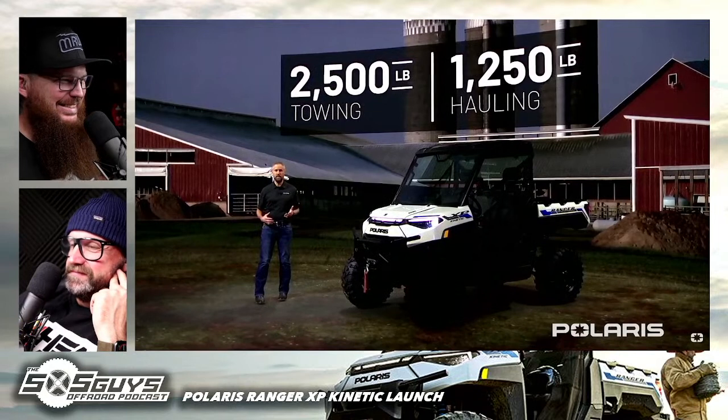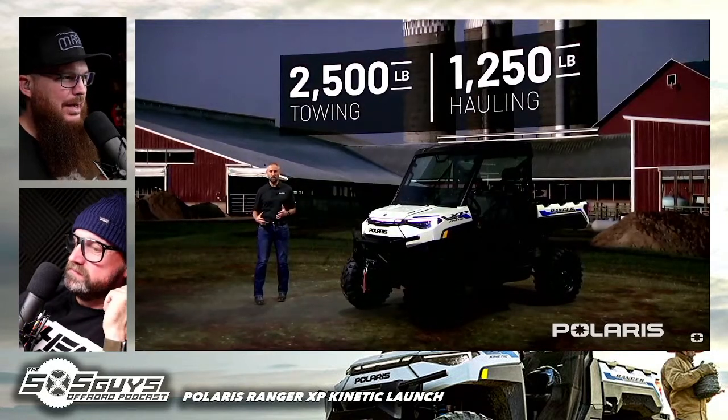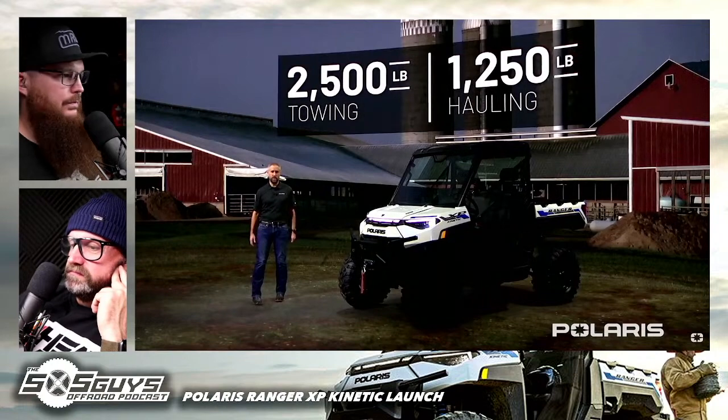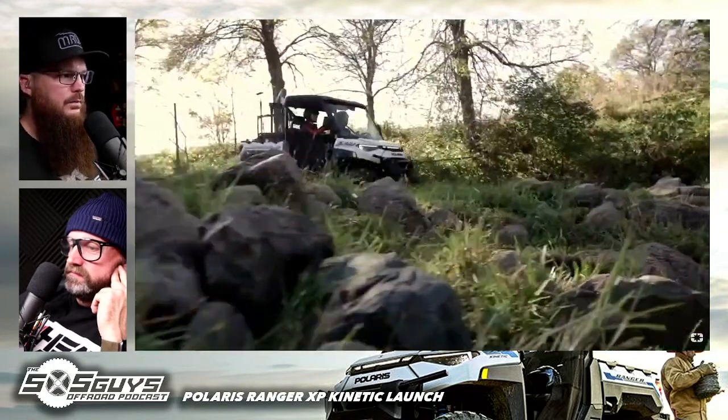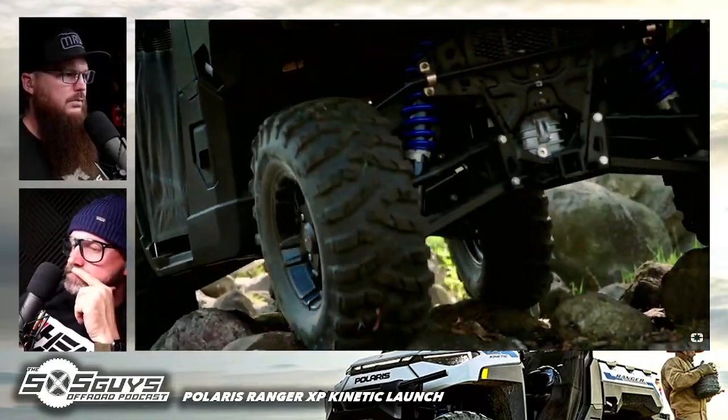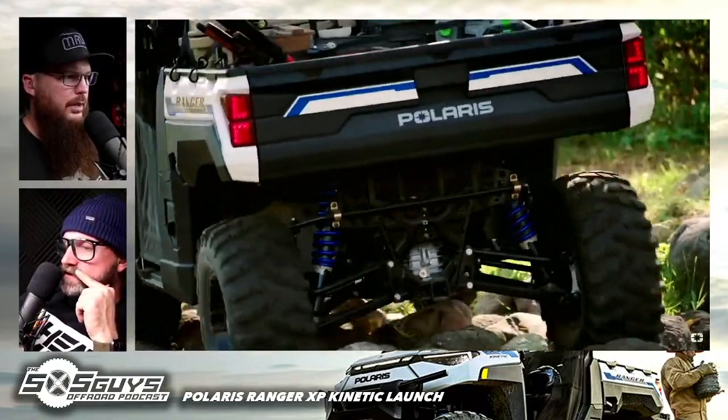All of this combined means you can confidently tow 2,500 pounds, haul more, 1,250 payload, even in the toughest terrain. 2-inch receiver on the back. XP Kinetic delivers the off-road capability and smooth ride you've come to expect from Ranger. It features a class-leading 14 inches of ground clearance to confidently ride over obstacles. Dual A-arms all the way around, equipped with 29-inch tires.